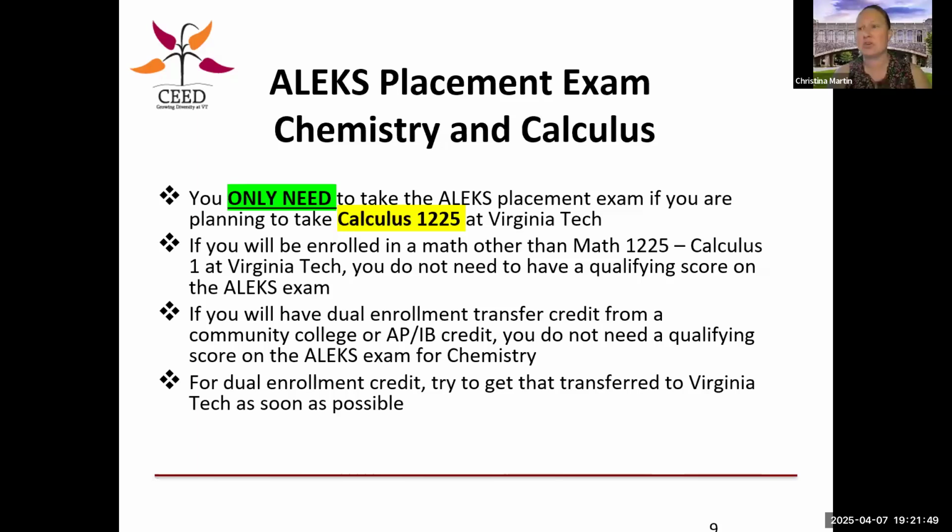So again, if you are planning on taking Calculus 1 at Virginia Tech in the fall semester, that is a case where you need to take the ALEKS placement exam. If you know that you already have credit, then for Calculus 1, there's no reason for you to take the ALEKS placement exam.